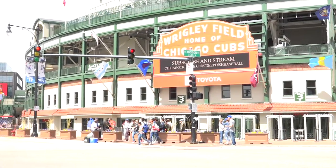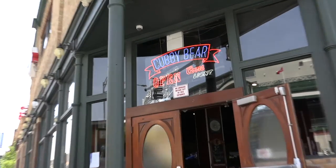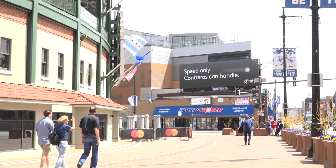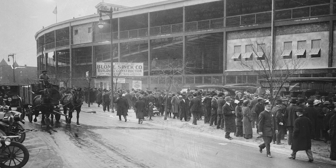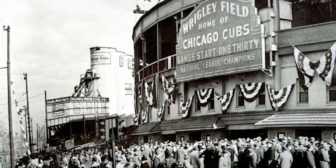After Fenway Park in Boston, Wrigley Field is the second oldest ballpark in Major League Baseball. Renowned for its iconic bar scene and mom-and-pop restaurants, Wrigleyville has been the fabric of Chicago Cubs baseball for more than a century. It first opened in 1914 as Weeghman Park for Charles Weeghman's Chicago Whales of the Federal League. But when the Whales folded in 1915, the Cubs became the venue's primary tenant.